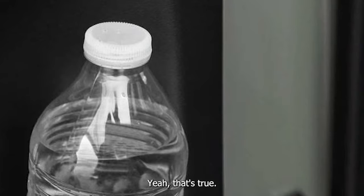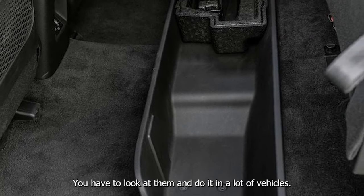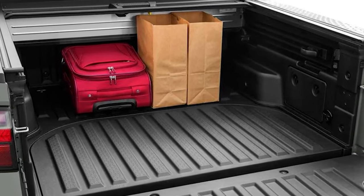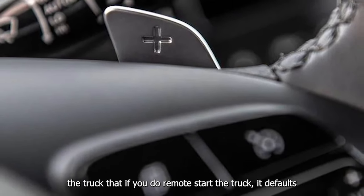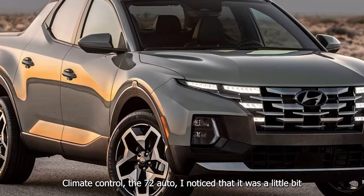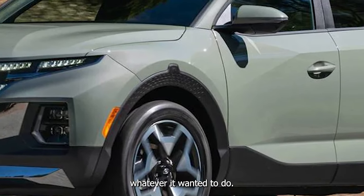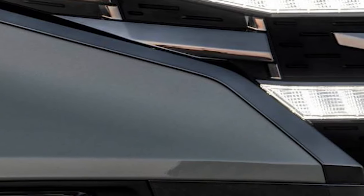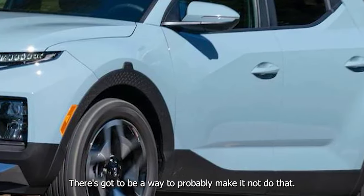Yeah, that's true. Also, I'm not a huge fan of the haptics for adjusting the time because you have to look at them and do it. In a lot of vehicles, you can just get in and kind of mindlessly rotate things. Another thing, if you remote start the truck, it defaults, and maybe you can change this, but it defaults climate control to 72 auto. I noticed that it was a little bit haunted when I got it because it would just do whatever it wanted to do. I was like, why does the climate control keep changing? And I'm not asking it to do that. There's got to be a way to probably make it not do that.